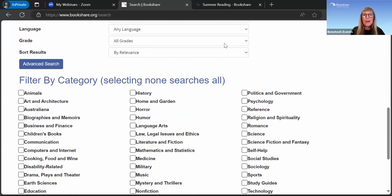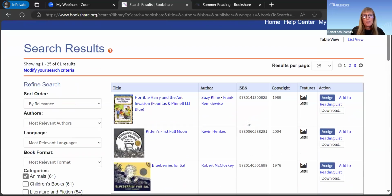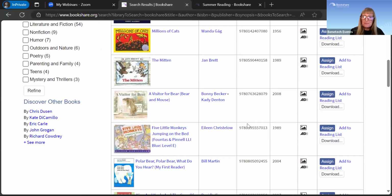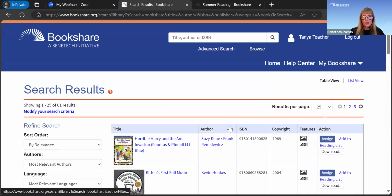You can sort by grade or just any category. You have a student who likes animals, who's in second grade. I can select that, and it pulls up some books that are about animals or have animals as characters. So that is the advanced search page.